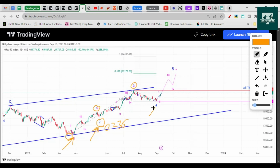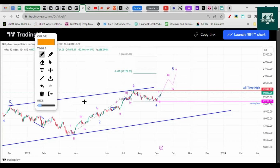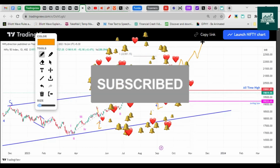So this can be a fourth wave. And then we can have a fifth wave. So 1 2 completed here, 3 4 something like that can happen, and we could head towards 21,200 and then 22,000. These are the two extended targets for this fifth wave. So there can be multiple cases in this as well, that you can plot this as 1 2 and then again this as 1 2, and we will go higher with gaps, right?